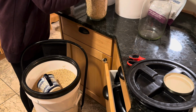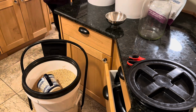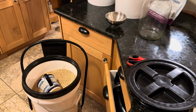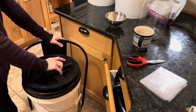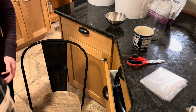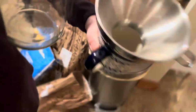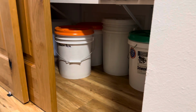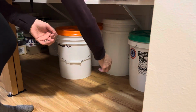Now, your soft white wheat berries are going to be for your cakes and cookies and things of that nature. I have both hard red wheat and hard white wheat that I use for breads, and then I have the soft white wheat and einkorn that I use for cakes and cookies. And then I have durum wheat berries, which is used to make pasta. If you want to make flour for pasta, you would use your durum wheat.